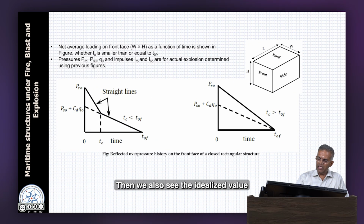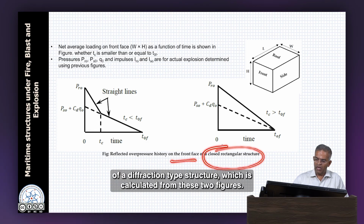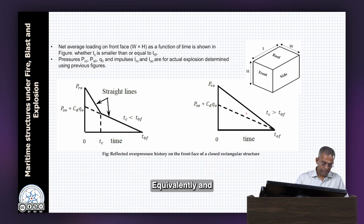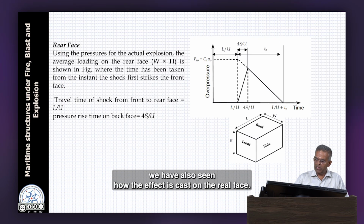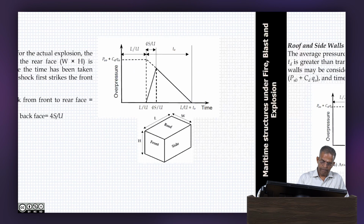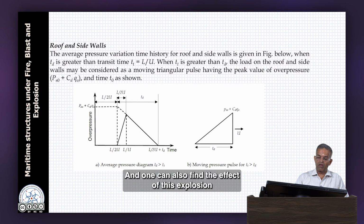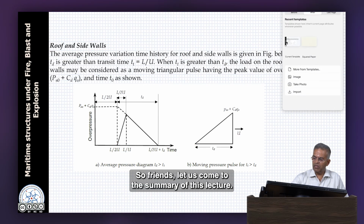Then we have also seen the idealized value of reflected overpressure history on the front face of a diffraction type structure, which is calculated from these two figures equivalently. And we have also seen how the effect is cast on the rear face if I know the time at which the peak overpressure occurs. And one can also find the effect of this explosion on roof and side walls, as you see from these two figures. So friends, let us come to the summary of this lecture.